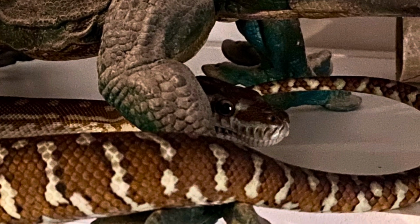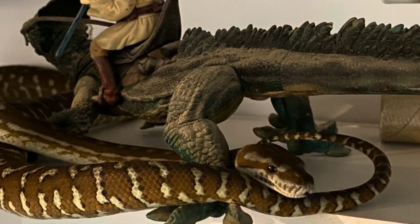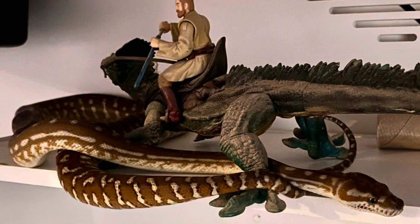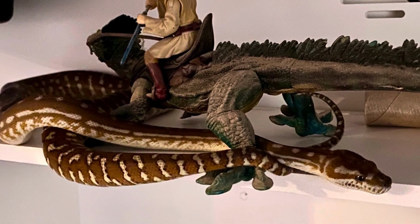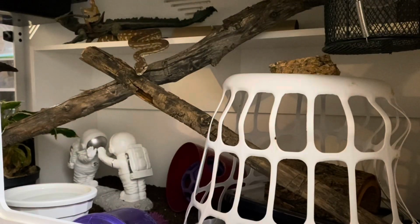This is Hera. She is a little over 2-year-old Bredl's python that I got from Martin Rosemond. And she isn't as outgoing as Zeb, so she isn't as apt to come out of her enclosure threshold as Zeb is at this point. She's come out and explored a couple of times, but she's pretty content inside her enclosure.